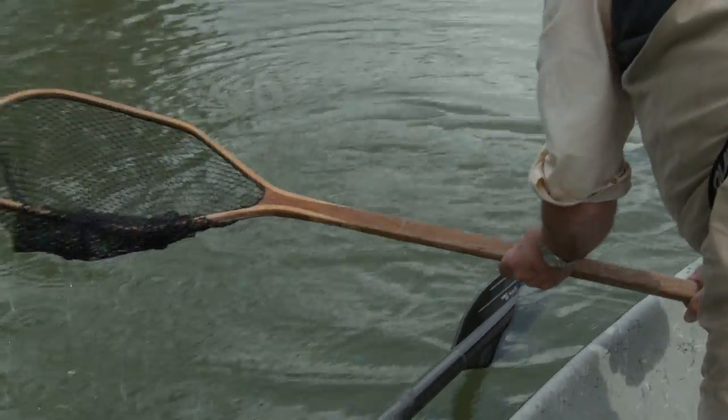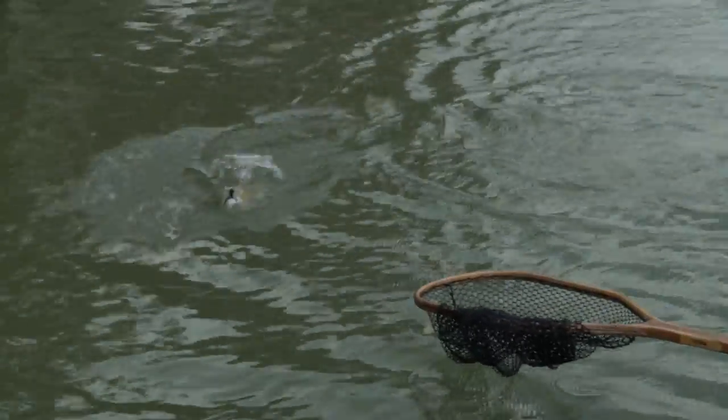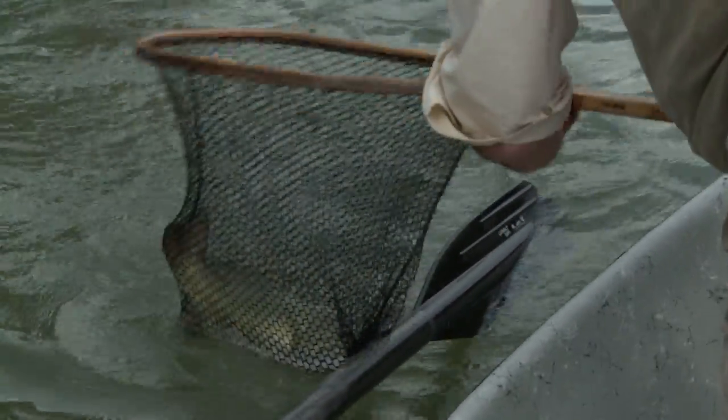Okay, this time I think we got him. Head up and skate him up behind me. Just take your rod right over my head. There you go. Very nice fish. Isn't that beautiful?